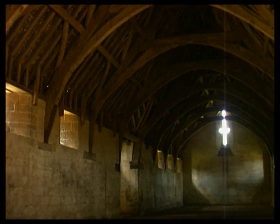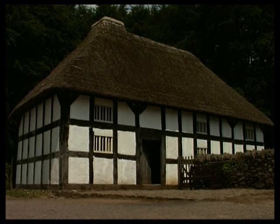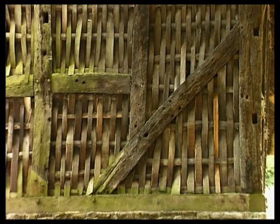Alternatives to cruck frames made more economic use of available timber. Sometimes known as box or post and truss framing, this used a series of jointed vertical posts supporting a separate roof structure. This development allowed for multi-story construction.